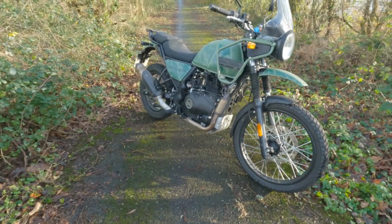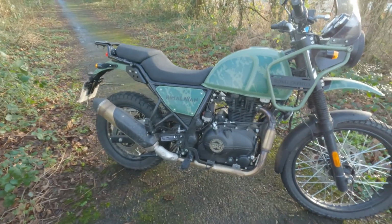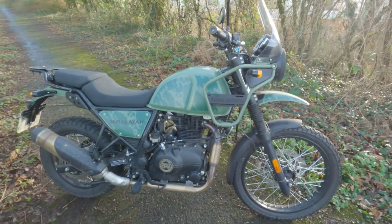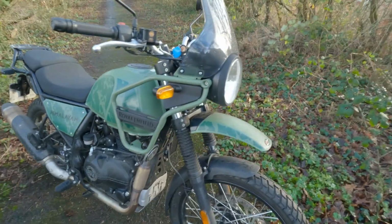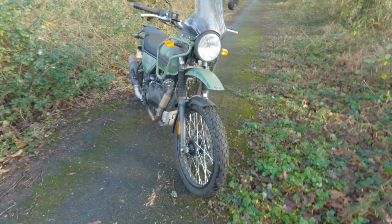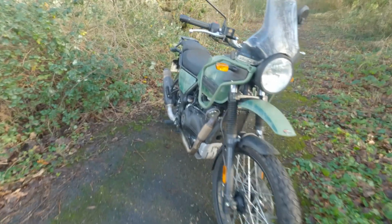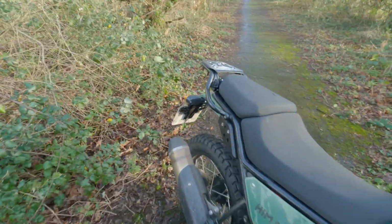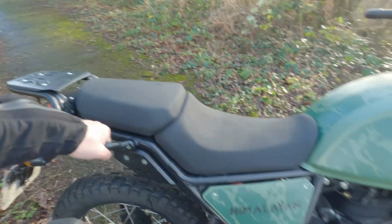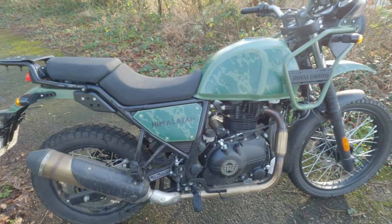The bike's weight feels very low down. It doesn't feel top heavy at all, which I think, if you're going to take it off-road, is going to be fairly confidence inspiring. When you come to drop it, it's going to be fairly easy to pick up. It's got some really handy handrails at the back here to give it a good old lift up. But yeah, it's certainly an impressive machine at the minute.